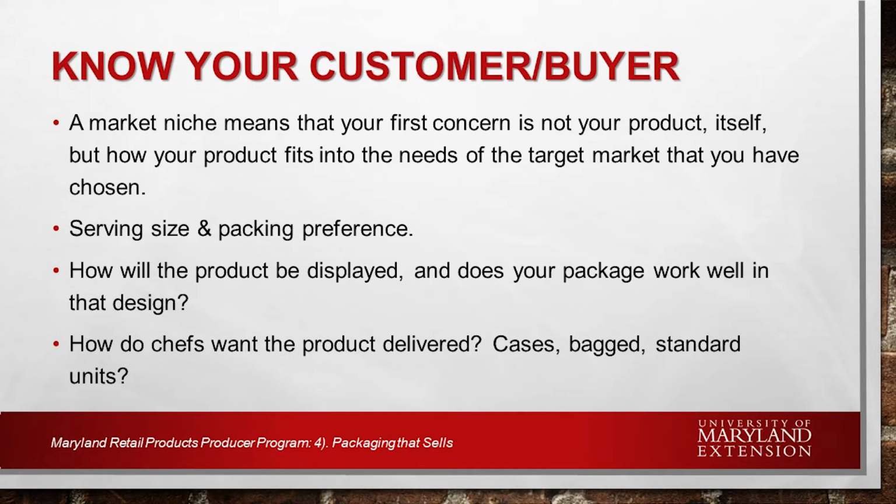How is the product displayed? Does your package work well with that design? Can you see the product? Or can you see photos of the product? A blank sheet with just names on it doesn't really sell your product, but looking at the product draws folks' eyes into it and makes it very appealing.